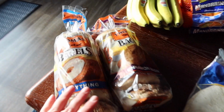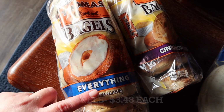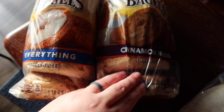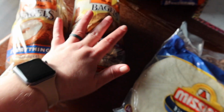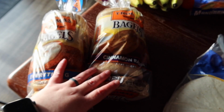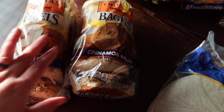I am going to start over here. We grabbed some more Thomas' bagels. My husband grabbed the everything bagels and the cinnamon raisin Thomas' bagels. These are something my husband eats for breakfast most days. So one will go in the freezer, one will stay in the fridge, and the bread lasts a while longer being in the fridge. So we got one of each of those.